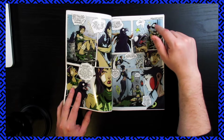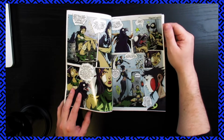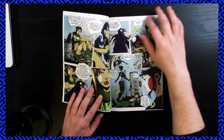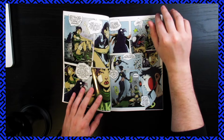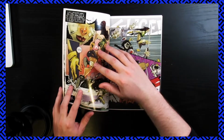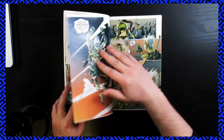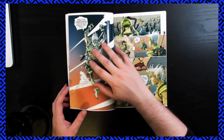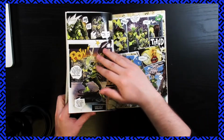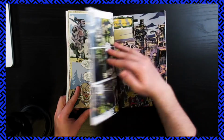This paper also I feel like was more substantial and maybe more coated because it's a little bit more glossy. Hopefully it doesn't reflect too much in the video. But I feel like it's much more glossy and maybe a little bit more vibrant than some of the other, just standard comics. It was also cool going back and experiencing this.